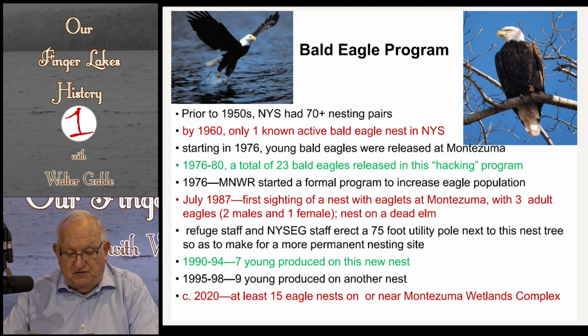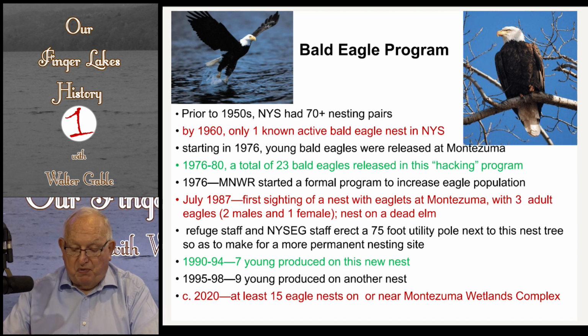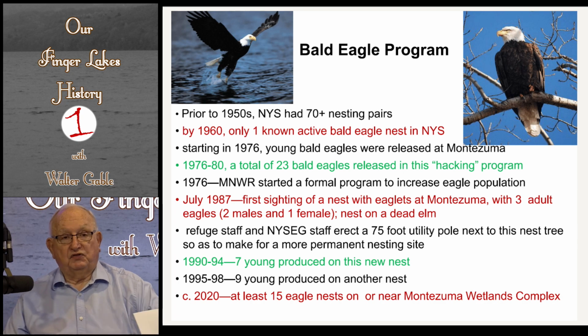By 1960, there was only one known active bald eagle nest in all of New York State. In 1976, the Montezuma National Wildlife Refuge began a formal program of breeding eagles so as to increase the eagle population. This breeding program has been very successful, to the point that around 2020, there were at least 15 eagle nests on or near the Montezuma Wetlands Complex. In April 2020, there were 14 eagles in 11 of those 15 nests.